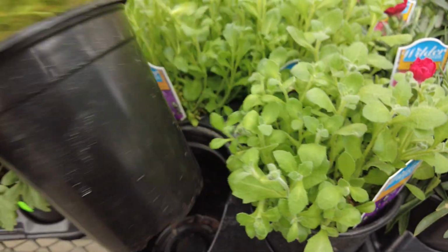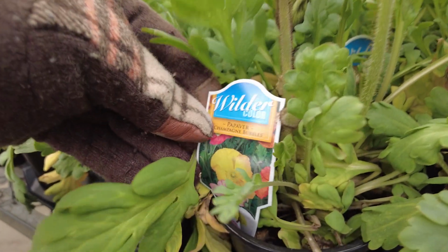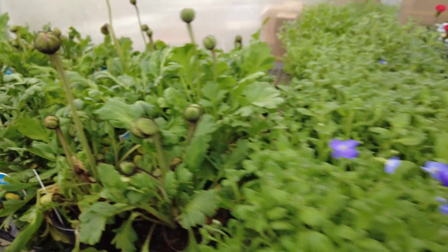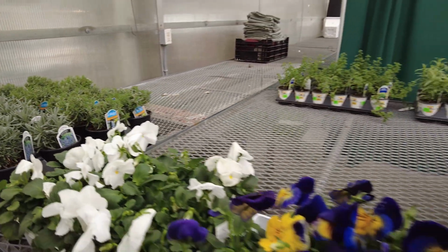I want to start. It's quite hardy to zone 4. It's not a bad price, $7.99. And oh, of course, beautiful, beautiful poppies. I always like to add a few poppies, and then of course they help spread themselves. I love a carnation, but I'm not a big fan of deep magenta reds.